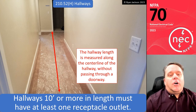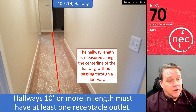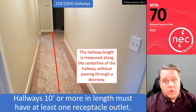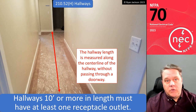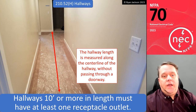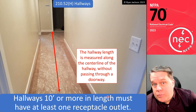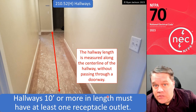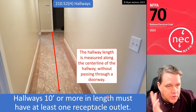Hallways. Hallways that are 10 feet or more in length must have at least 1 receptacle outlet. I don't care if it's 10 foot or 110 feet. You need 1. That's all you need. All right. You don't use the hallway the same as you use your bedroom, right? You just need 1 receptacle outlet. So if you get too long of a hallway, you might want to put in more than 1, right? So you can vacuum the thing. But hey, the code just gives you the minimum. All right. So you need at least 1 receptacle.